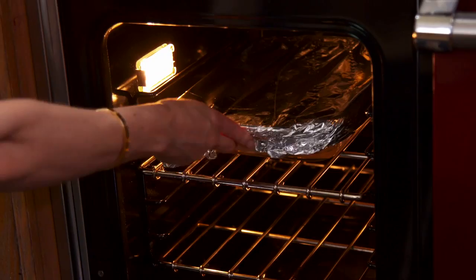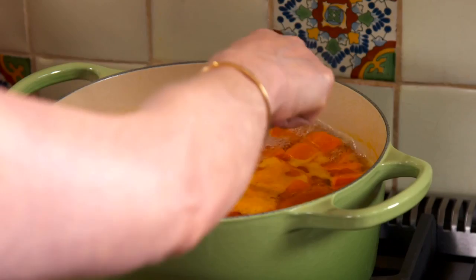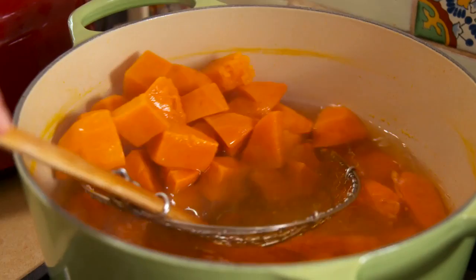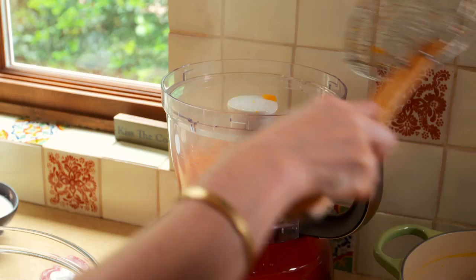Are those sweet potatoes ready? Let's find out. If you can go into the sweet potato with the tip of a knife, yes, you can. They are ready. You're going to add 1/2 of your sweet potatoes in your powerful food processor. You could use your blender too. You're going to add 1/2 of your pecan and milk mixture. And now we're gonna puree until it is completely smooth.